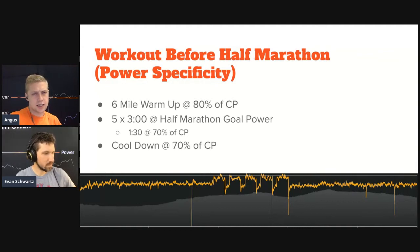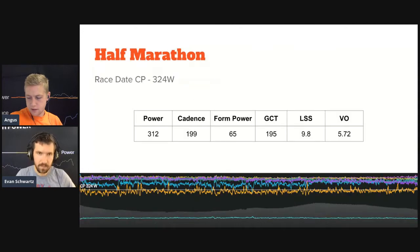Let's hit the half marathon. Sure. Okay. Half marathon here again. Race date, critical power 324 watts, so it's saying right in that range. Average power during this was 312, cadence 199. So first time we've seen a sub 200 cadence from this athlete. Form power 65, ground contact time 195, LSS 9.8. So this is the longest duration and the highest LSS that this athlete has had.